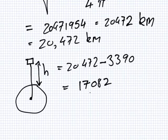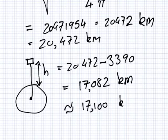So 7, 4, 8, 2. Yeah. So accurate is 17082. I calculated all of them. Okay. It's about 17,100 kilometers if we go to 3 significant figures.